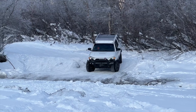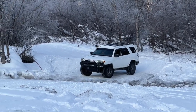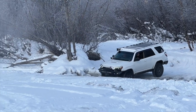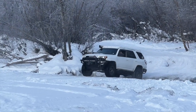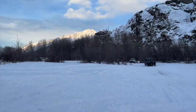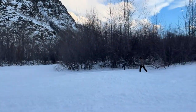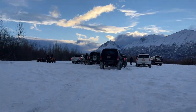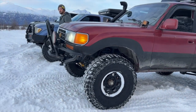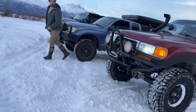No issues for this 4Runner here. Alright, we made it to Wolf Point right here. Lots of other rigs out here as well. Multiple rigs, New Year's Eve. Good time for inspection. How's your truck doing?